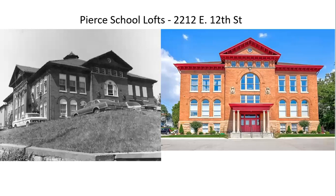And as you continue along the boulevard, you can see the back end of the Pierce School lofts. That was once the Pierce School.